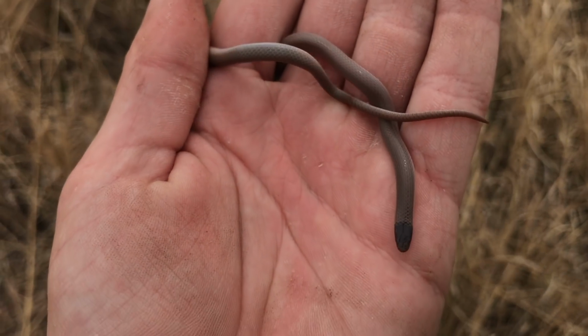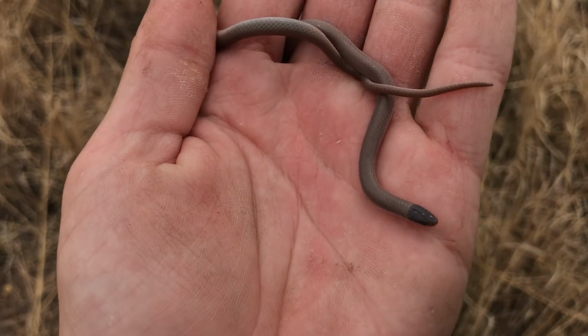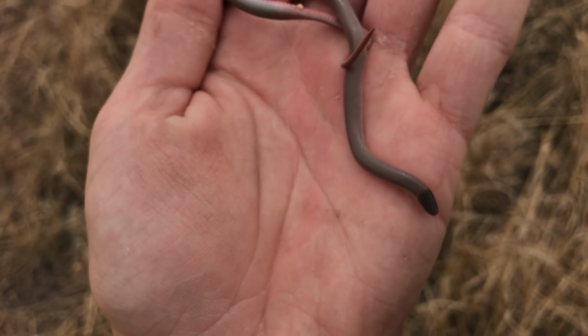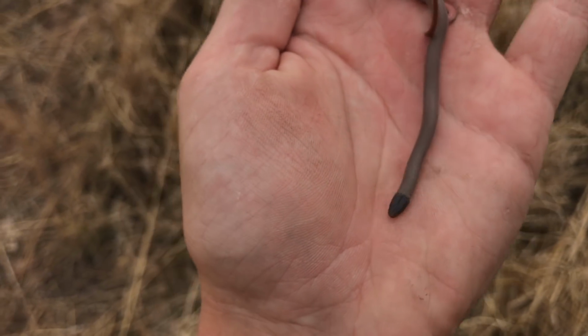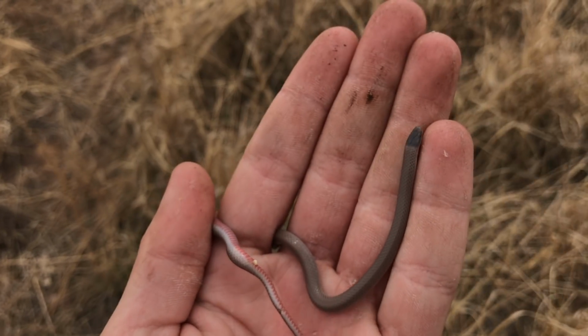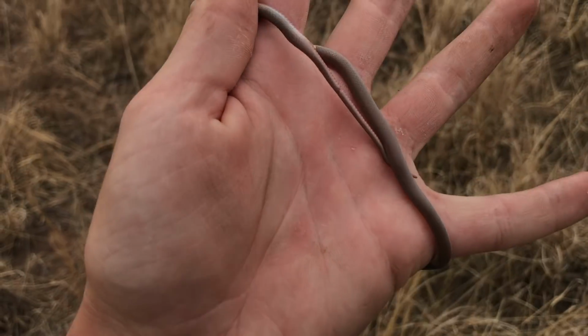You tell these guys apart from the plains by the cap on their head. Plains black-headed snakes don't have as clean or as defined of a cap as these guys do. It can sometimes extend beyond the neck, etc. So these guys are always nice to see.